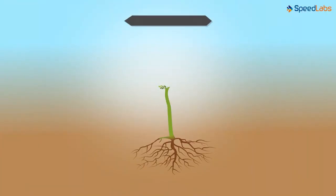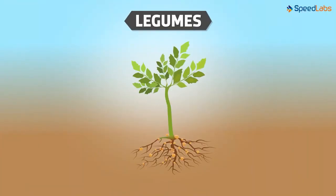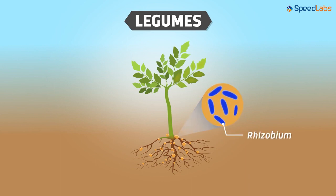We can also grow legumes. Legumes? How would they help? Well, leguminous plants have bacteria called the rhizobium attached to their roots. They help in fixing atmospheric nitrogen by converting them into nitrates that the plants can use. This seems to be a pretty easy way of adding this nutrient into the soil.